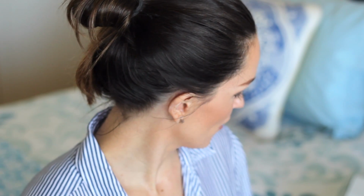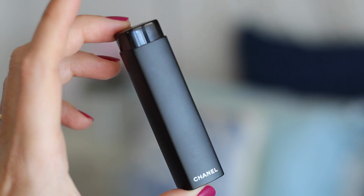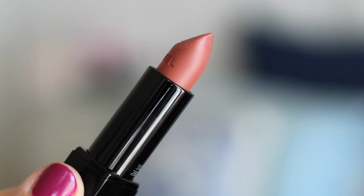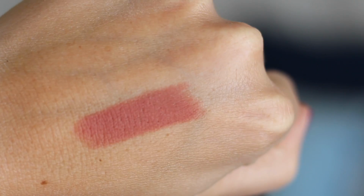Then the lips. I think today I'm going to be doing one of the new Rouge Allure Velvet Extreme lipsticks from Chanel. I mean, this packaging is so gorgeous. It's a completely matte finish, and then you click the bottom and the lipstick comes out. It is a thing of beauty. So this is the color. It's just a really natural muted shade.